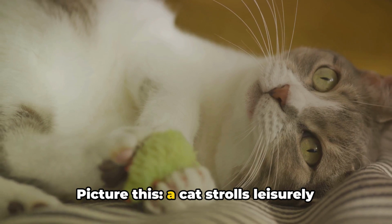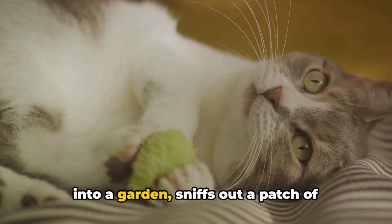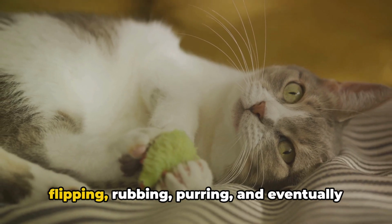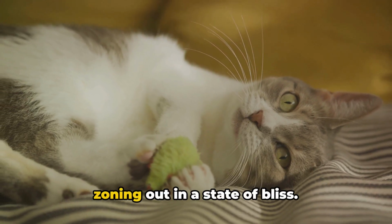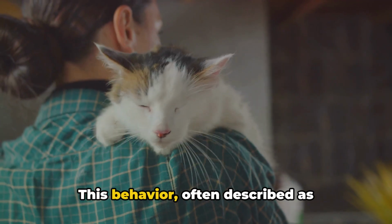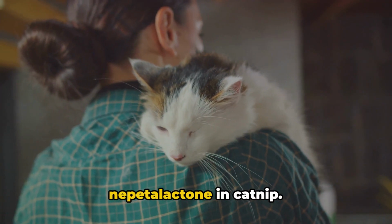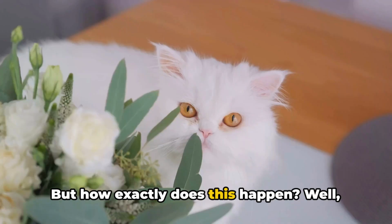Picture this. A cat strolls leisurely into a garden, sniffs out a patch of catnip, and then goes wild, rolling, flipping, rubbing, purring, and eventually zoning out in a state of bliss. This behavior, often described as euphoric, is triggered by the nepetalactone in catnip. But how exactly does this happen?